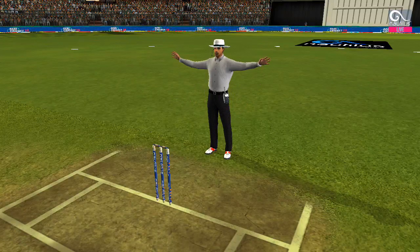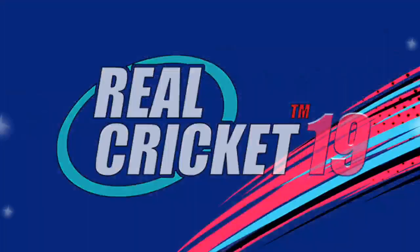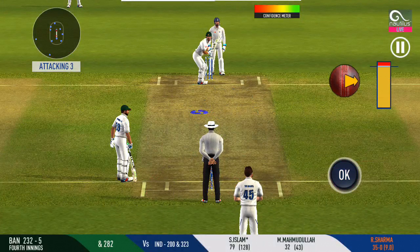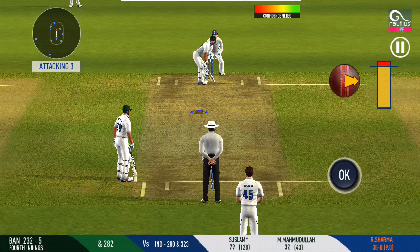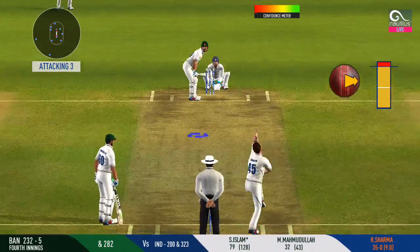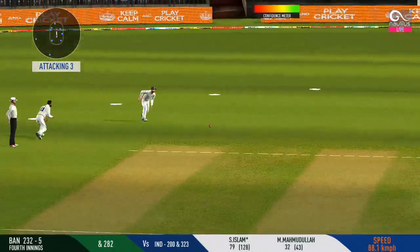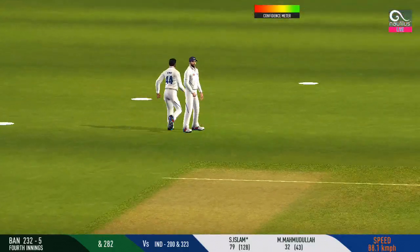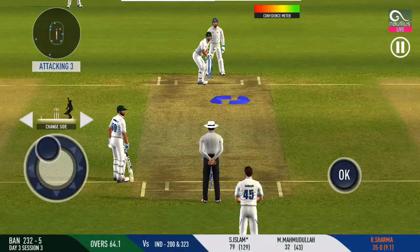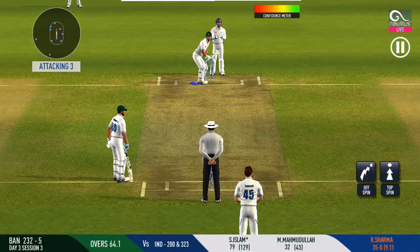Bowler trying different things here, ends up bowling wide. There's a fielder at cover. Unable to find the gap, he's missed out on a few chances there. The bowler bowling from his favorite end.